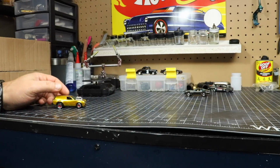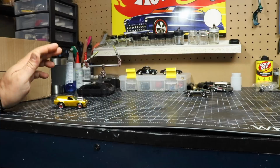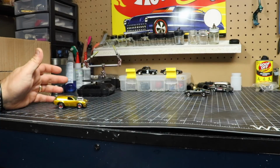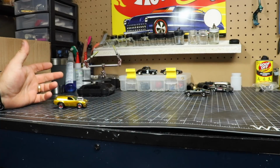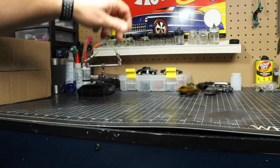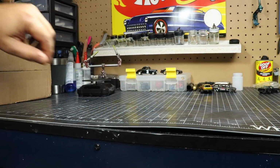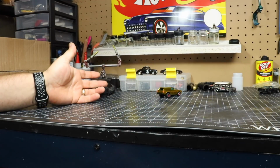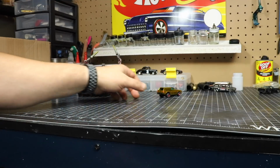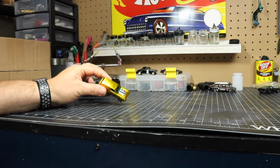And here we are with another video. You may have just watched the video on the Poison Pinto. You'll notice we didn't spend a whole lot of time on that one, and it's because it's for a 5-year-old. And he's going to just do that with it, like he does all his other ones. Some of you may say, why do it at all? Well, he thinks it's cool. It's some channel content, and he wanted a gold car.